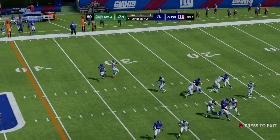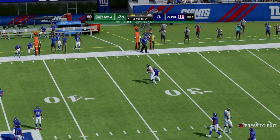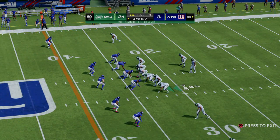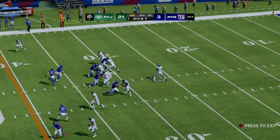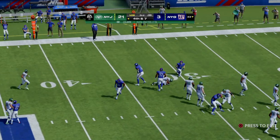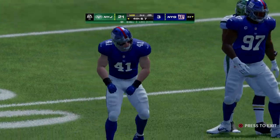Back to throw. Clark. There's a short one caught by Uzama. And he'll be upended at the 33 following a gain of 3. And guess what? It brings up 3rd down. Looking to throw. Clark. And he'll find Hall. So he'll be stopped here for no gain. And that's going to make it 4th down.